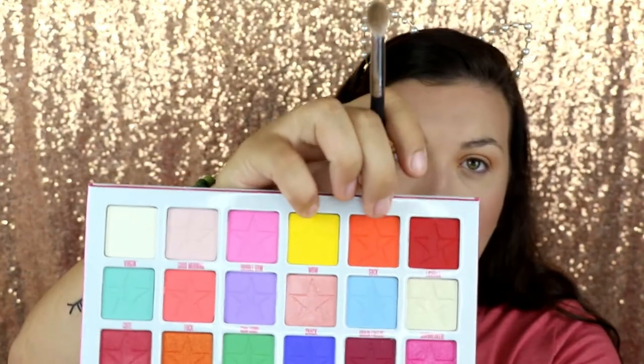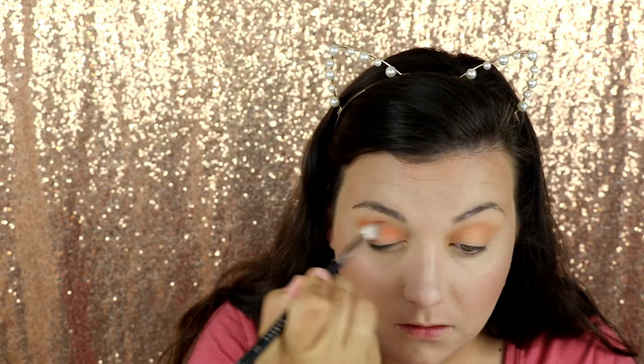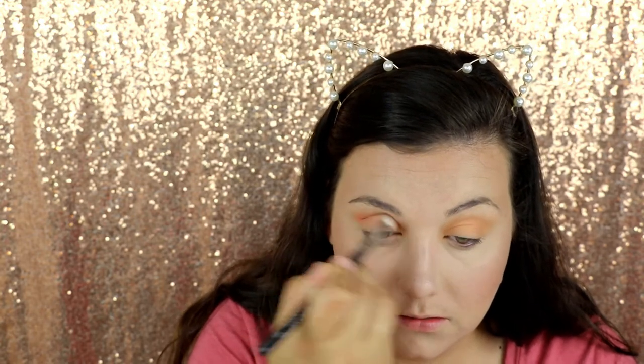Alright, we're going to put that all over our lid for a transition shade. We're going to go in with this orange shade, and it's called Suck. And I think I'm going to focus that on just the crease. Just the crease.